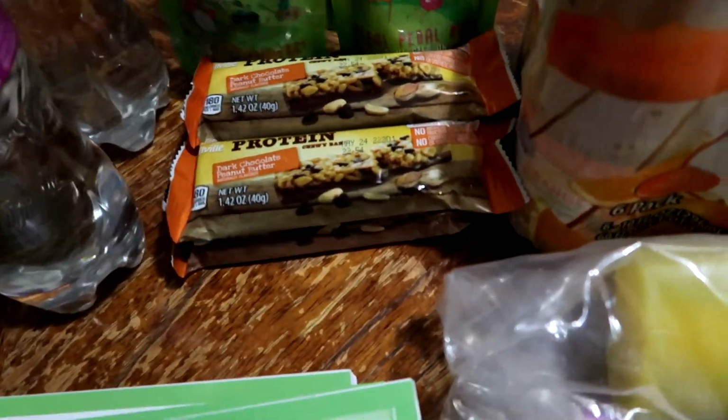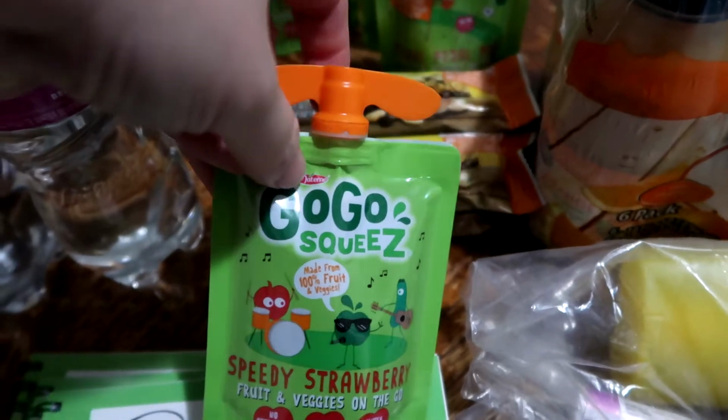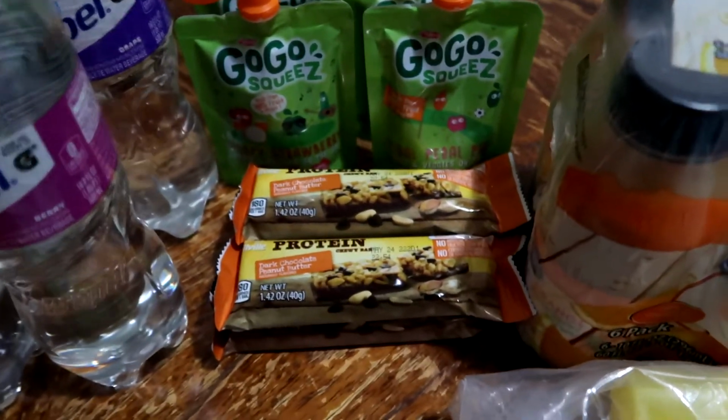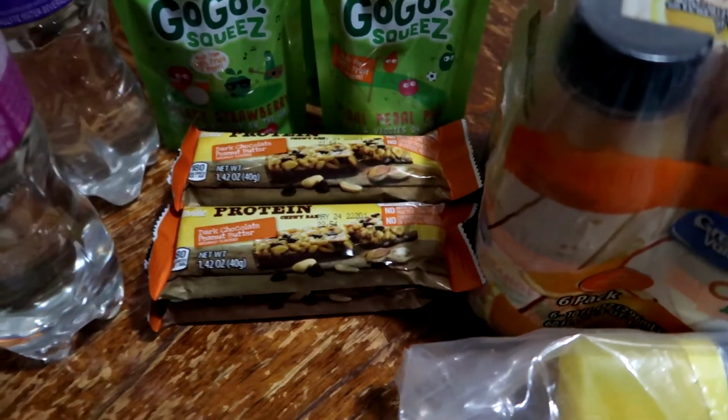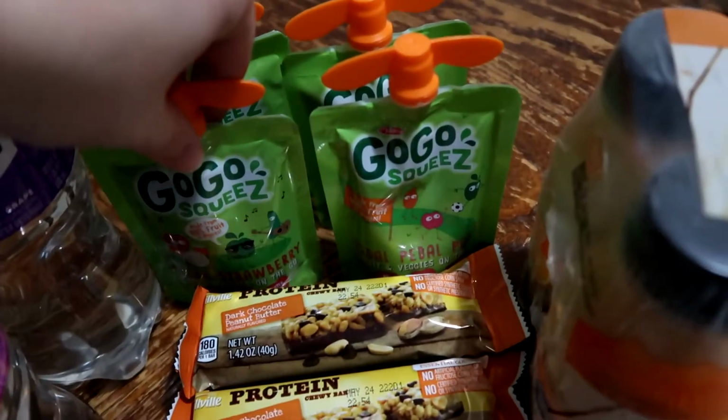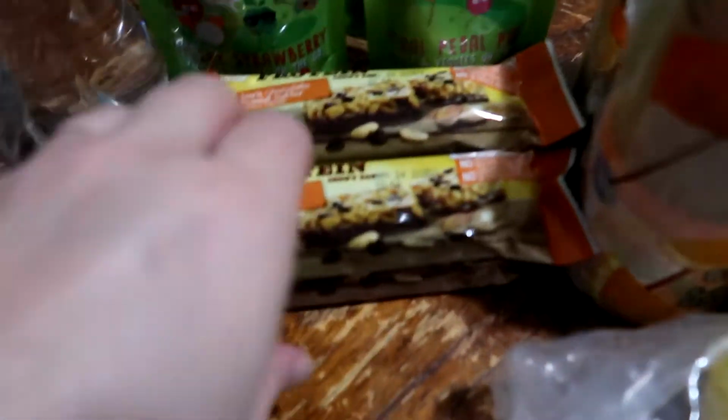The only way that we have found the fruit and veggies one with the strawberry is to buy it in the multi-pack with the peach, but we like both of those flavors. And again, I like that it's fruit and vegetable on the go. It's a little bit healthier snack, and you can actually TerraCycle these packets as well.